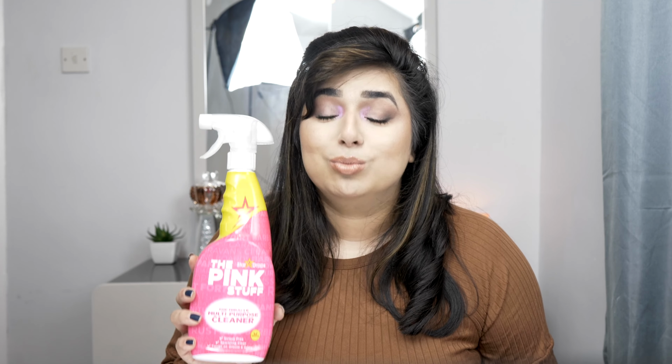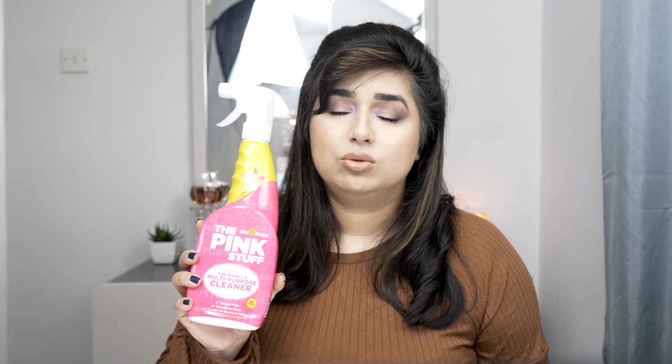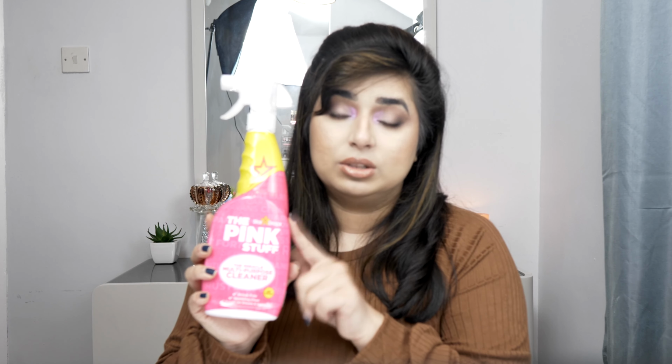But what it also does, it makes the room smell so good. The scent in this is not a harsh scent, it's a very calming, soothing scent. It's really, really nice. It's definitely worth a purchase, and again, this is on sale on Wilko. You can get two of them for £1.80. If you buy one, it's just £1. I don't think you can go wrong for £1, guys.